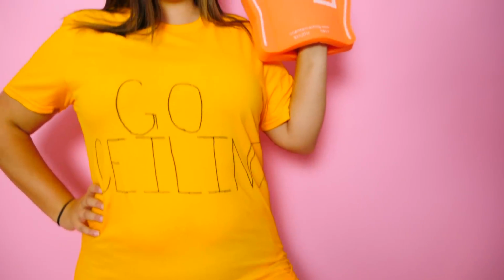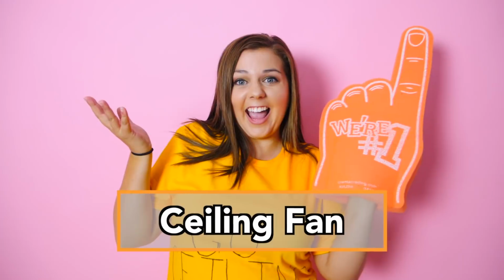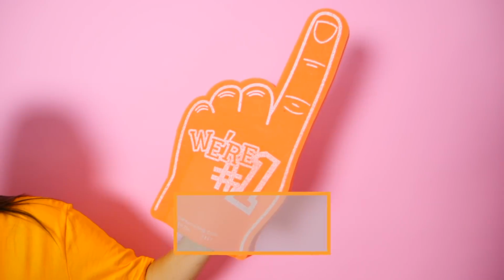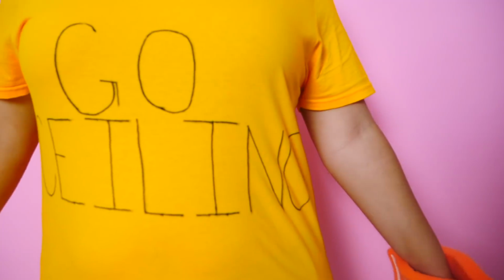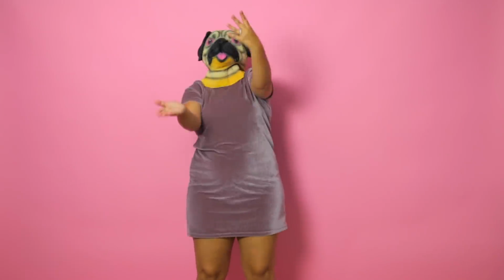Okay, I'm gonna give you guys a second to try and figure out what this costume is. Comment right now if you get it. I'm a ceiling fan. This one, oh my gosh, this one makes me laugh too hard. Foam finger and just a shirt that says go ceiling, and I'm a fan of the ceiling. A ceiling fan. The puns continue.